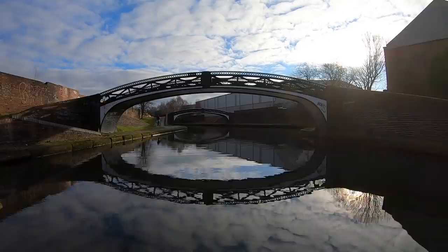So they were the three Smethwick locks. They take us from the Birmingham Old Line, Brindley's canal, back onto the main one. They kind of join together here at Smethwick Junction. And this then is the direct route straight into the heart of Birmingham. Woo! Whoa.